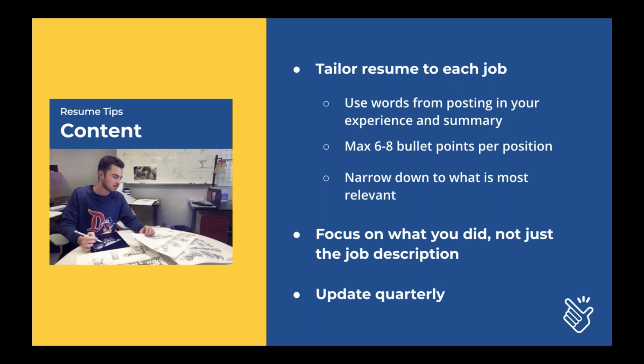It might be a good idea to task yourself in your calendar every 3 or 4 months to update your resume, or do so anytime you have wins at school. If you have a successful project, or something happens that's a professional success at school or post-graduation, update that on your resume so that you think of it in the moment and you're not trying to recreate the wheel every time you're applying for a new position.